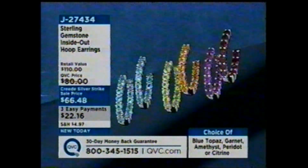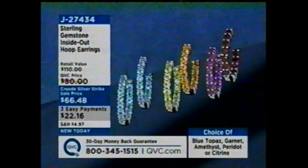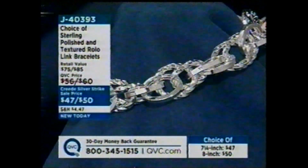So, once again, your choice on this one is going to be about 1 3/4 to 3 1/3 carats, depending on the gemstone, but they're all going to be the same size, of course. And that one is your choice of blue topaz, peridot, citrine, amethyst, or garnet.